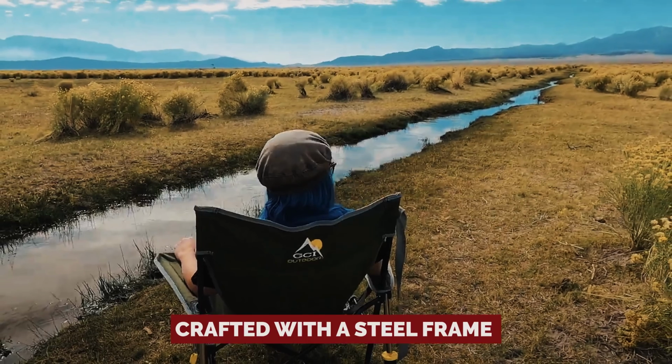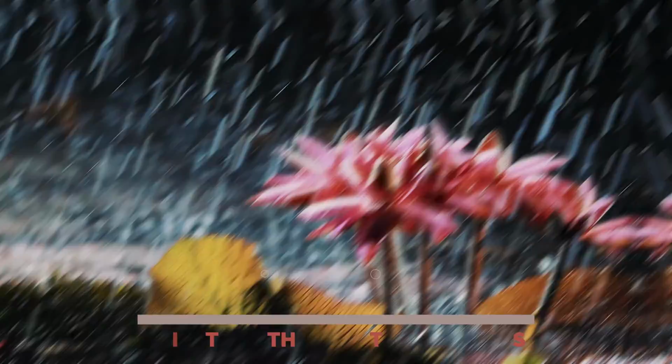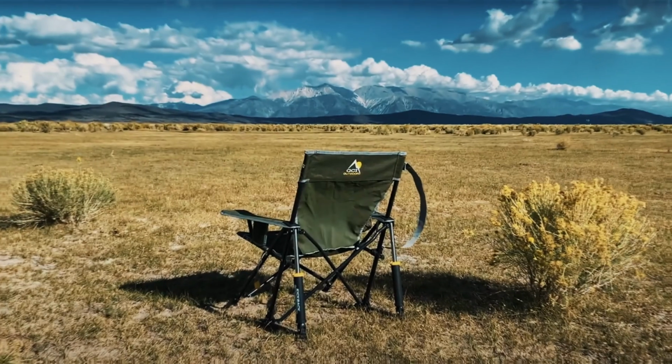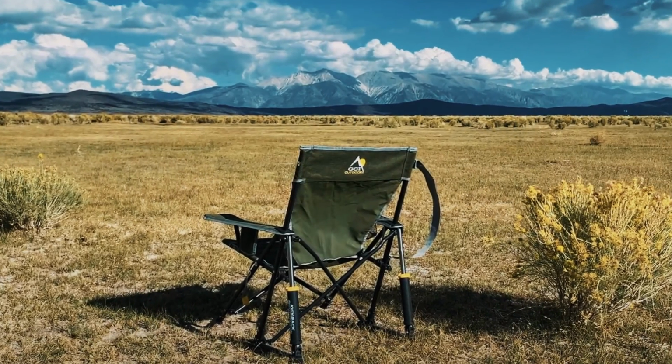Crafted with a steel frame that's tougher than your wilderness survival skills, this chair is built to withstand the elements, rain, shine, or even the occasional marshmallow explosion. The pockets for your cup and phone keep your essentials close, while the carrying case lets you stroll around your campsite like a camping monarch.